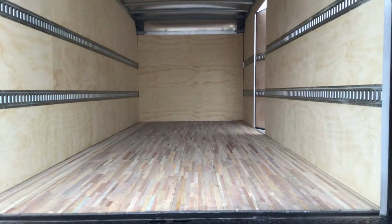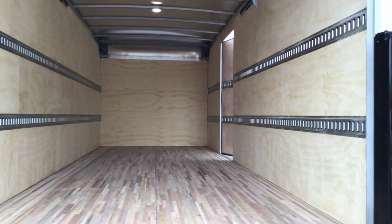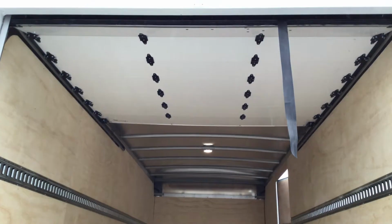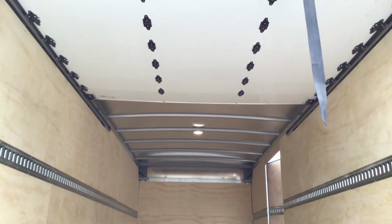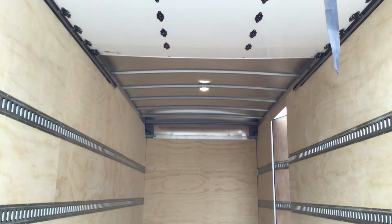Hardwood floor, 2 rows of recessed E-track, has 1 cargo light in the box. E-track is recessed at 48-inch on center and 24-inch on center. I have an upgraded Trans-Global rear door. It's a 1/4-inch composite door. Basically, the way to describe it is it's like PVC material. So kind of like PVC pipe that you would put in your house.